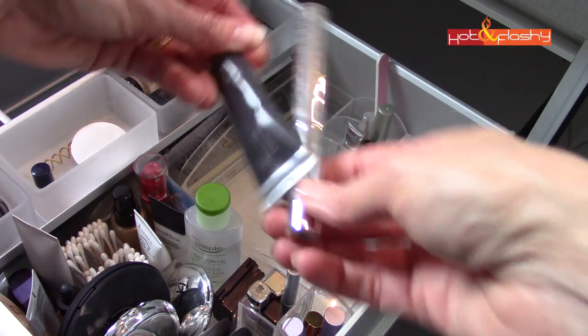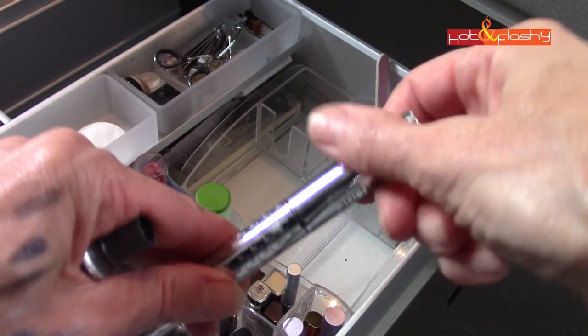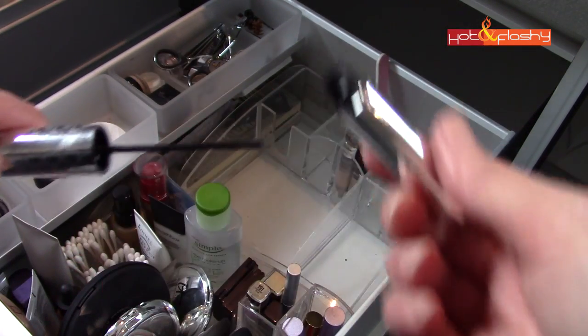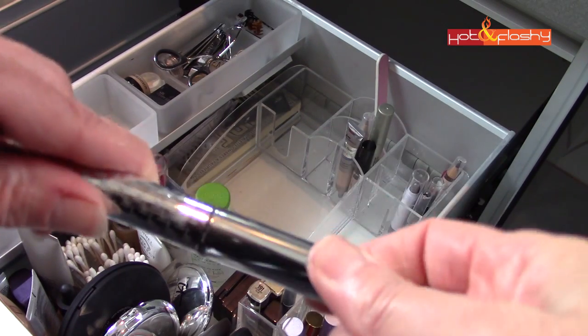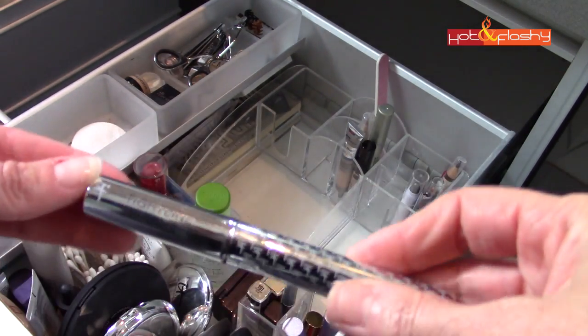What else do we have here? Oh, here's the Tight Line. This is the IT Cosmetic Tight Line product. I never really dug it. I did not like the idea of rubbing it, look at that tiny brush, against my, you know, underneath my lashes to line them at the same time. Just was not my cup of tea. So that's going in the trash.